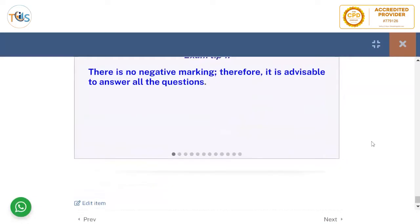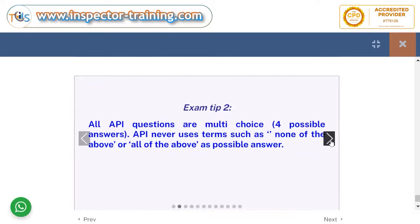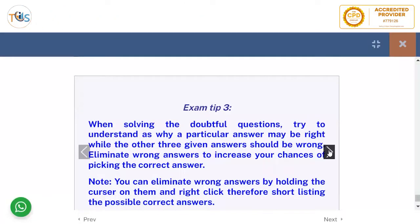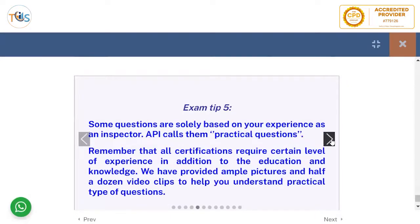We have brought some exam tips here, and these are easy. No negative marking. Multiple choice; API never uses the terms none of the above or all of the above. Use the power of deduction when answering doubtful questions, eliminating wrong answers. Sometimes a wrong answer is quite a valid statement, but it's wrong because it's not relevant, so you should differentiate between relevant and irrelevant answers. You should have enough experience to answer practical questions.